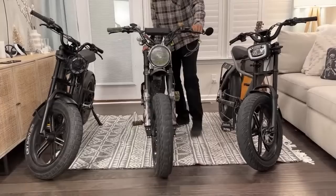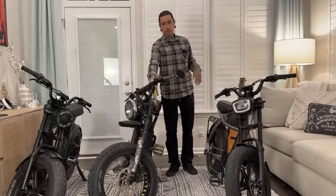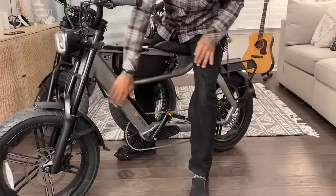So which one of these bikes is the fastest? The Ride1Up goes about 35, I'm pretty sure I did on my review. This one goes about 30, 32-ish, and I think I hit like 34 on this bike. But out of all these bikes, I feel like this one has the most moped-like, solid frame. Look how thick everything is.